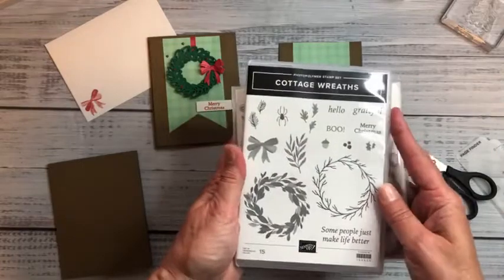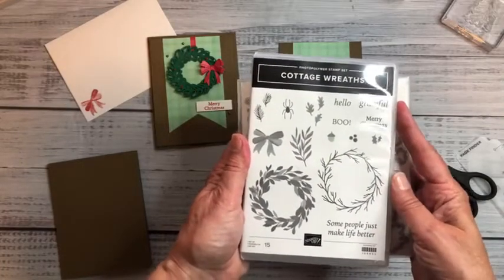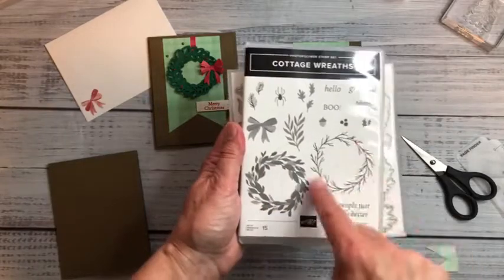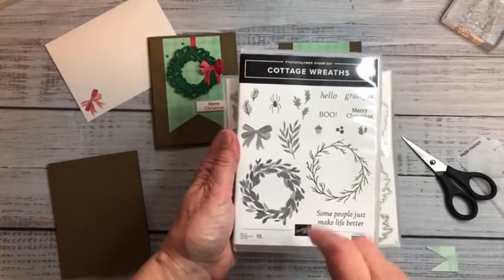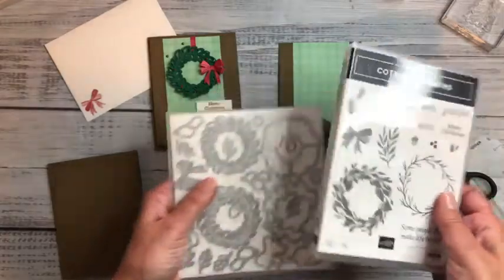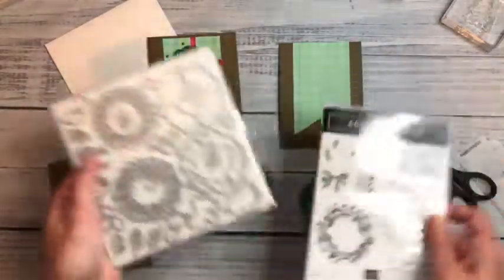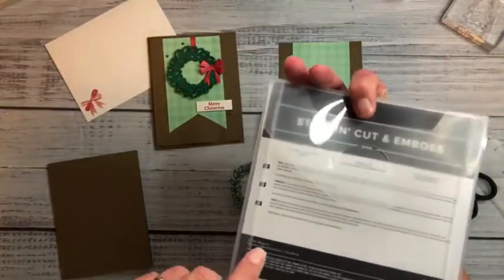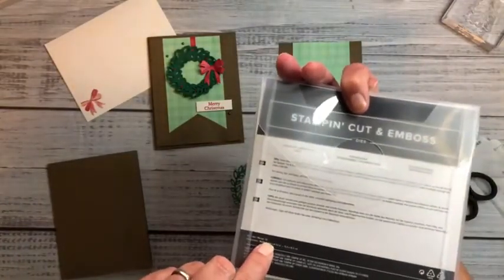Here is the stamp set for Cottage Wreaths. There are some stamped wreaths in different ways to embellish it. This is a photopolymer stamp set. Then there is a coordinating die set that has 22 dies.